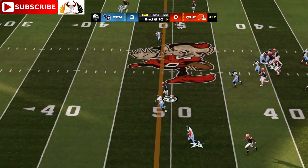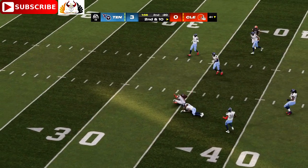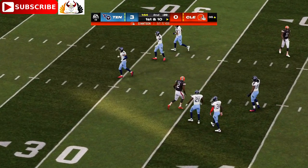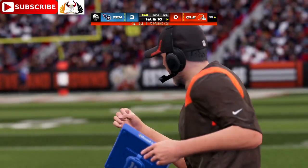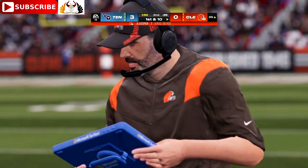Throwing again is Watson. And he'll hit the slant route. That's caught by Cooper. And he's going to have another first down as the tackle's made at the Titans' 36. A good pickup there at 22.